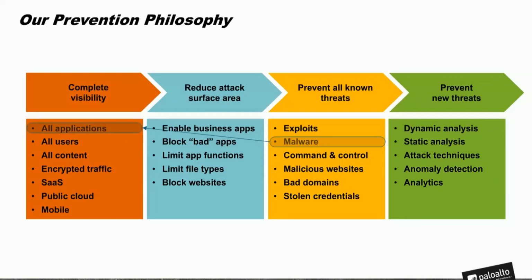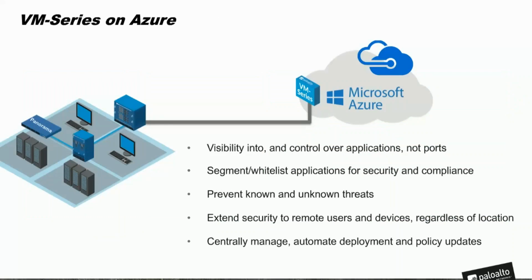And that's why we brought our VM series for Azure, right? It brings the same exact solution set as you have on premise, our URL content filtering, Wildfire for sandboxing, threat prevention for IPS, IDS, and our GlobalProtect for mobile VPN.